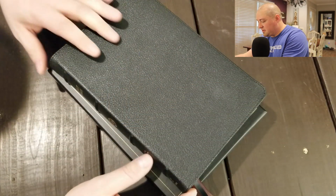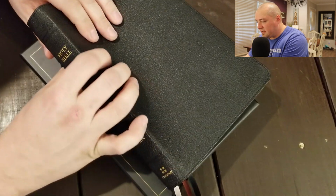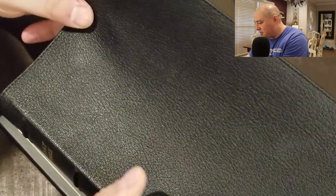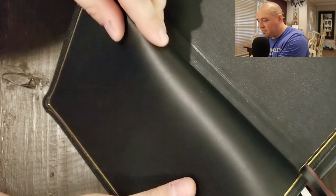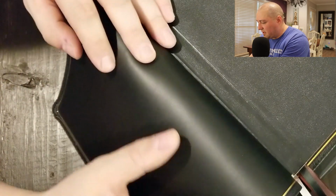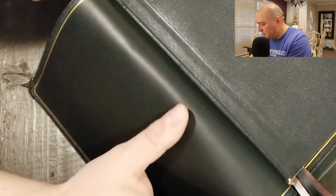All right, here it is. This is the new Omega. And right off the bat, the goatskin is nice, but doesn't feel as nice as the Youngblood natural grain goatskin. The liner doesn't have that softness. It's an almost plasticky feel. I know that it's a calfskin liner. It just doesn't have that quality feel.